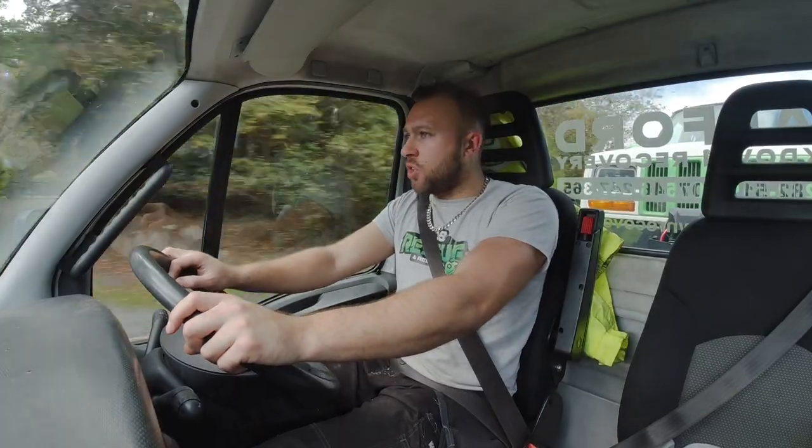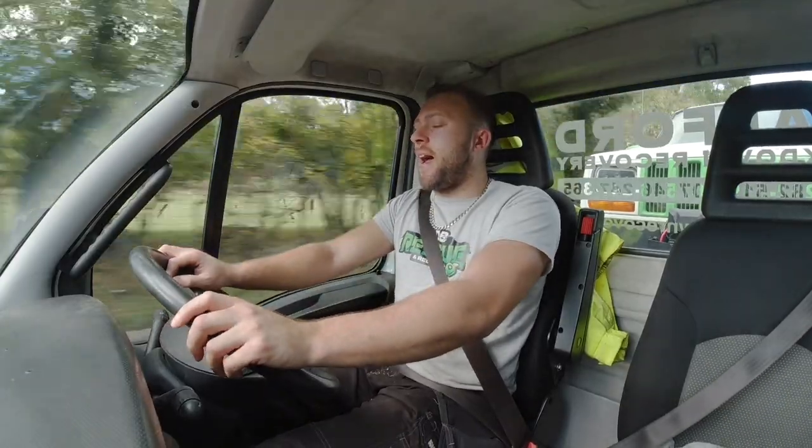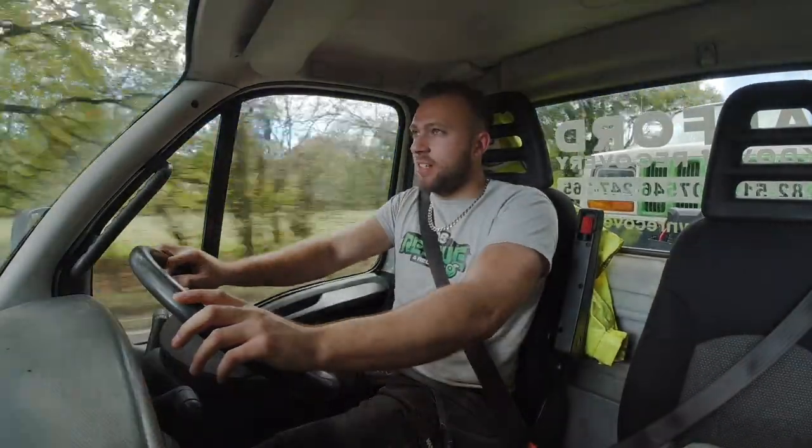Currently, I've been asked to go and assess a bit of a tricky job by the looks of it. A forklift has got stuck in a customer's property. Little bit slanted, hold the line.